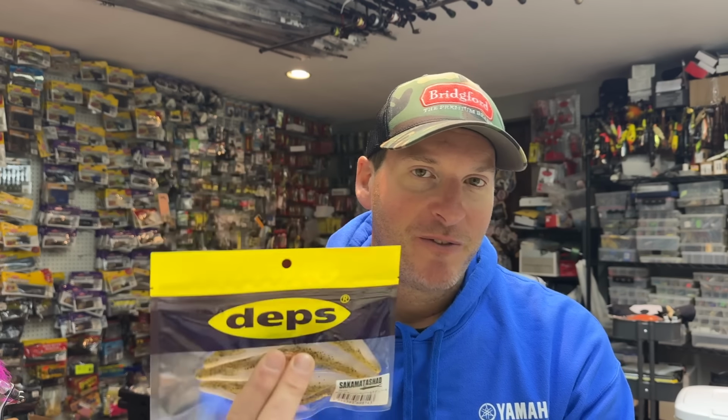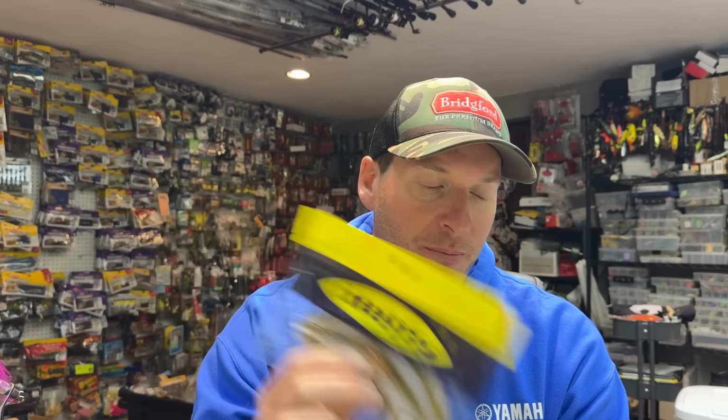So from that standpoint, I feel like I was an early adopter, tried all these different plastic baits, then felt like I had too much tackle, so I didn't buy any of these. And now I feel like I was late. So I feel like the Depth Sakamata Shad has definitely established itself as one of the best soft plastic minnows that I didn't use enough during the tournament season.